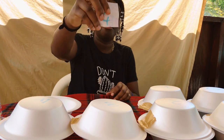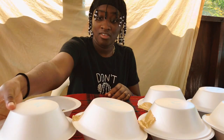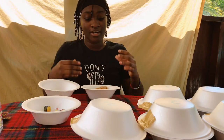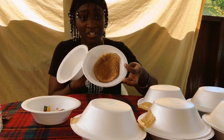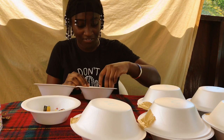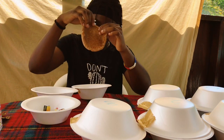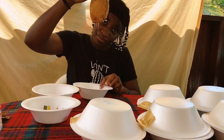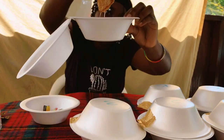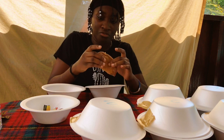Number 4. Let's see what number 4 is. Number 4 is pancake and honey. I'm not sure if you guys can really see the honey, but it's there. Pancakes and honey. Let's see how that tastes. Oh my god, look at it drip. Look how satisfying that is. Don't fail me now.